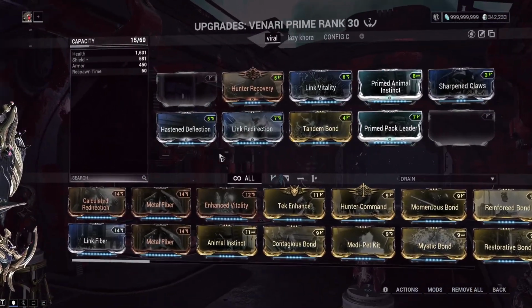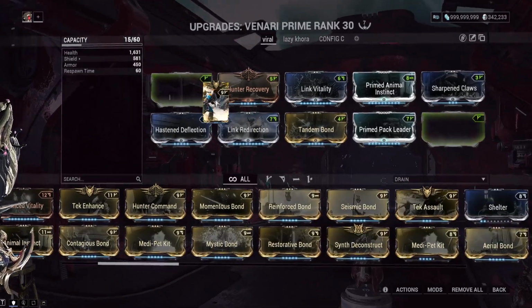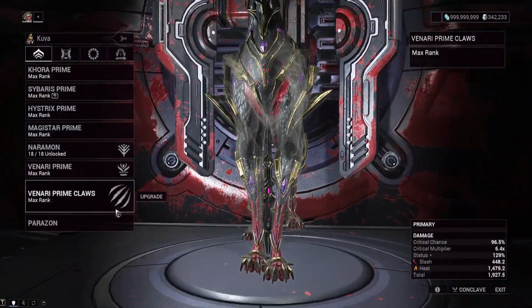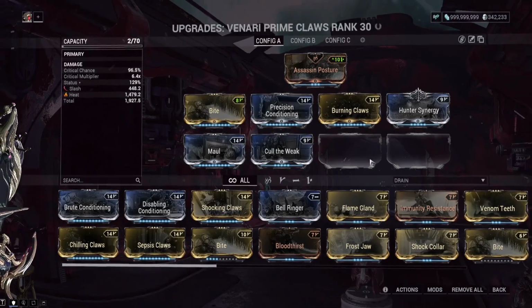So here is a build that's still under construction. There's lots of good mods to put on here, so, you know, put on bond mods if they work. Put on damage mods on her claws. Yeah, the claws are crazy strong now. And I don't even have them fully modded. It takes a lot of forma to max these out, but similar build to the Kubrow builds, guys. If you have these mods, the only thing you won't be able to have is Mecha Overdrive, so the link thing will not be as crazy.